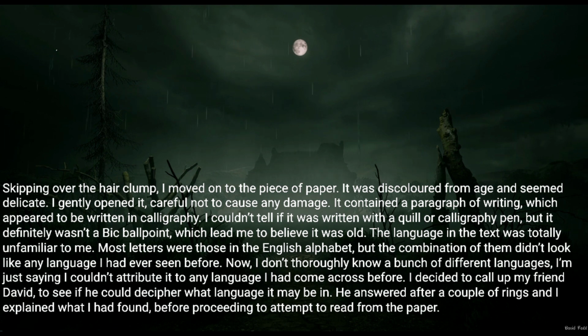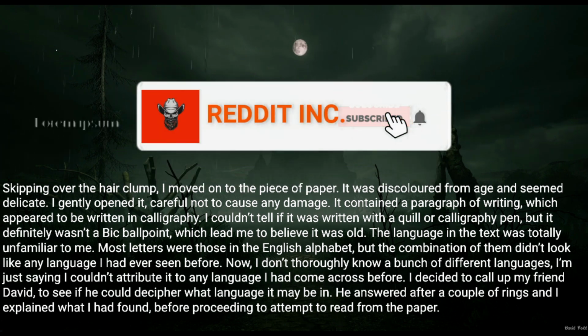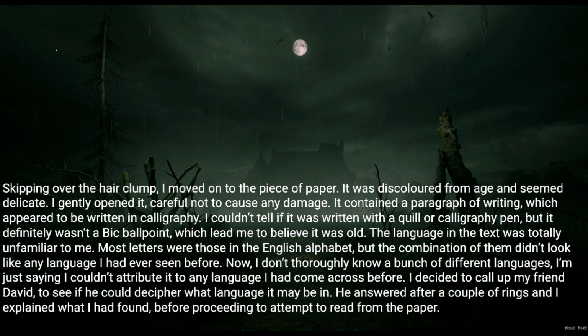The language in the text was totally unfamiliar to me. Most letters were those in the English alphabet, but the combination of them didn't look like any language I had ever seen before. Now, I don't thoroughly know a bunch of different languages, I'm just saying I couldn't attribute it to any language I had come across before. I decided to call up my friend David, to see if he could decipher what language it may be in.